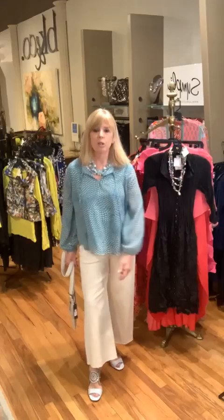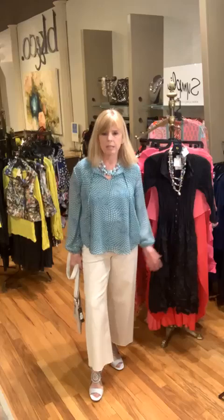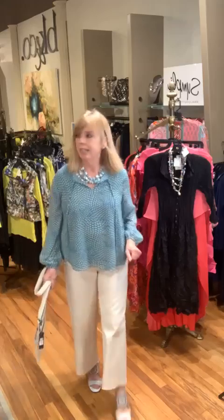So this is a really super outfit right here. You could wear this blouse with white, you could wear it with blue jeans, and of course you can mix the pants up as well. I kept on the Laertes shoe for $148. I just love them. We also have them in navy, same shoe. Just got them in and loving it.